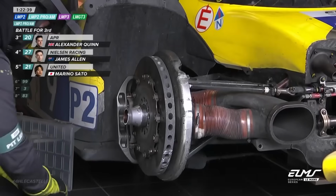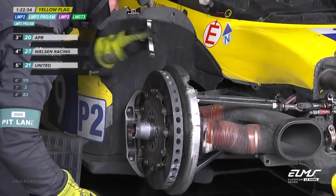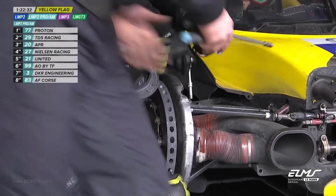Lorenzo Fluxa takes over from Théo Pourchaire, so I do think that was a driver time concern for Pourchaire, wanting to get his hour in.